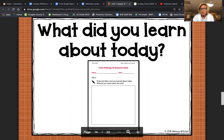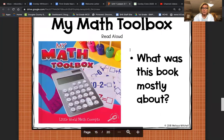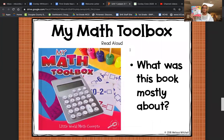Okay, and I'm going to read a story to you now. Last time we read about chef tools, things we find in a kitchen or a restaurant. And then today, we are going to read about the math toolbox. So what do you think all those tools were that I just showed you a little while ago? The calculator, the measuring cup, and the cubes. Do you think they're all math tools? Well, let's find out, shall we? Okay, my math toolbox.